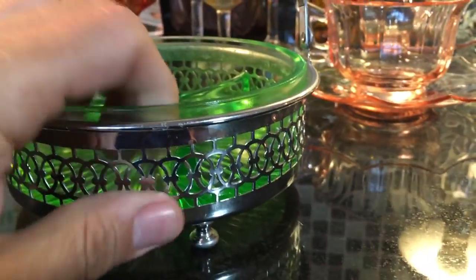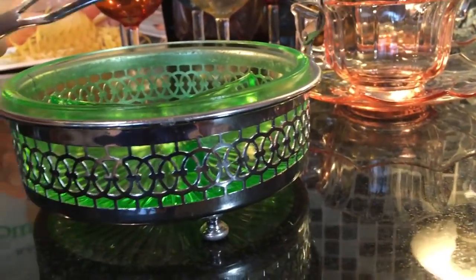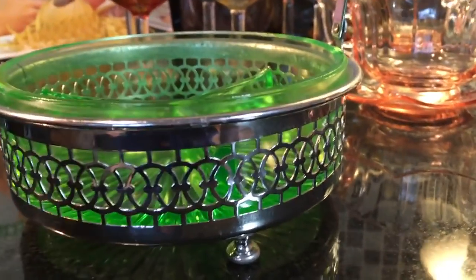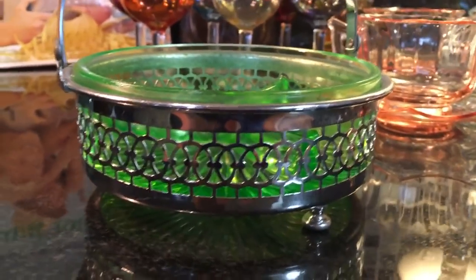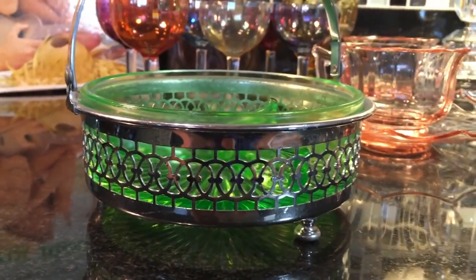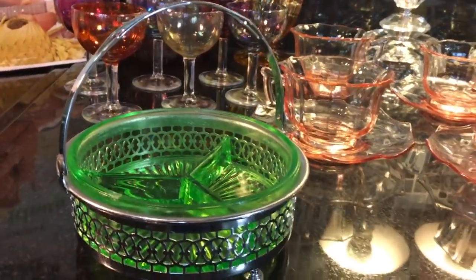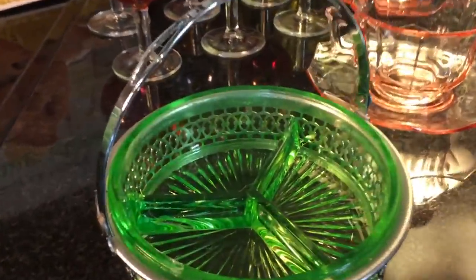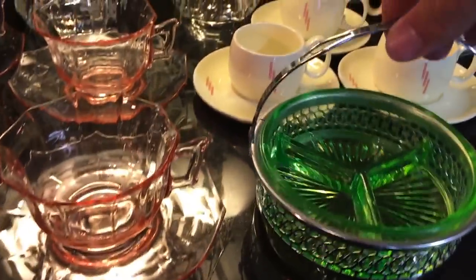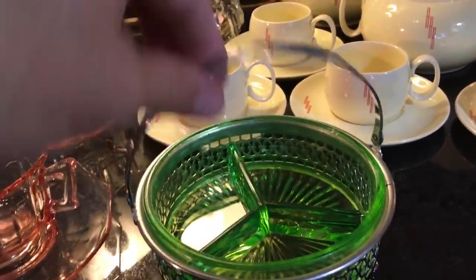And I could have told you that without turning it upside down, because Farberware and the Chase Company made almost every piece of chrome that you're going to see in decorative items in the 1920s, 30s, and 40s. Of course, Farberware is still in business and known today for their pots and pans. That's a little nut dish, candy dish. You could have condiments in it, I suppose.